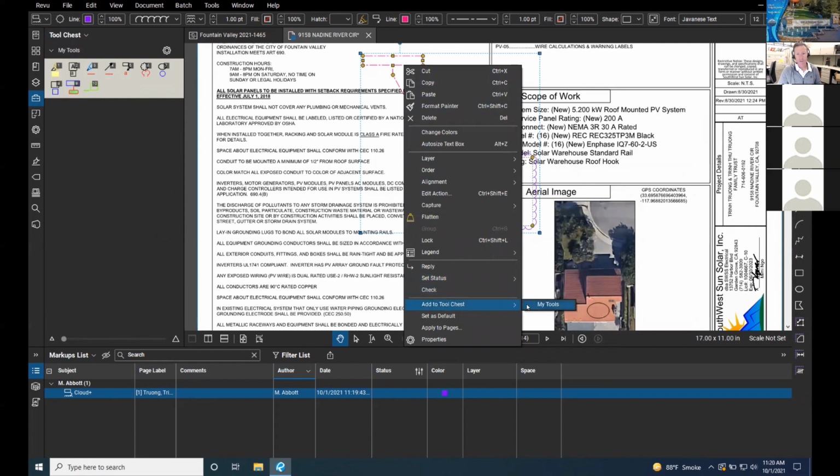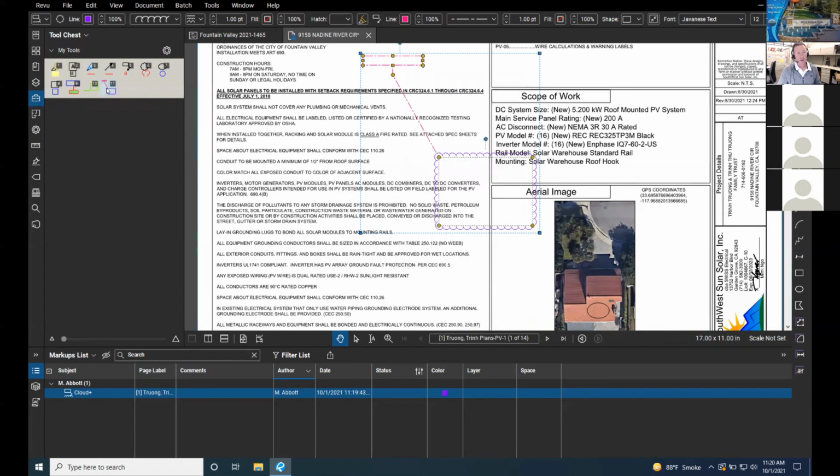I have hidden all the various types of chests, but only my tools is open. I'm going to click on that and add it right to it, and you can see number 11 here is now the purple one I did.